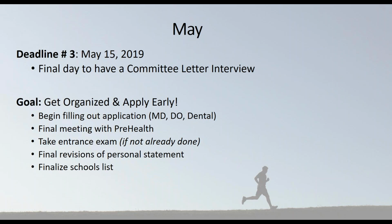So you'll begin filling out your application in May, going through that thoroughly, proofreading it, checking for typos, showing it to mentors. Part of filling out the application, if you've done it well, can be transcribing information from MAP or from your self-assessment to the application portal itself. None of that information is sent to medical schools, but it is there for you to be used as a resource.